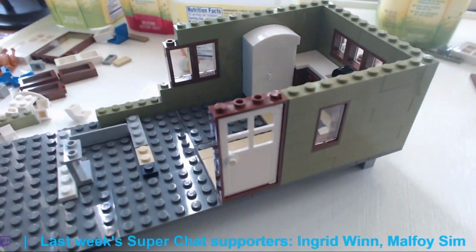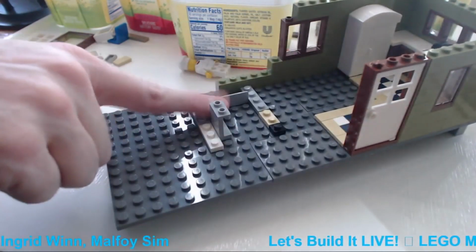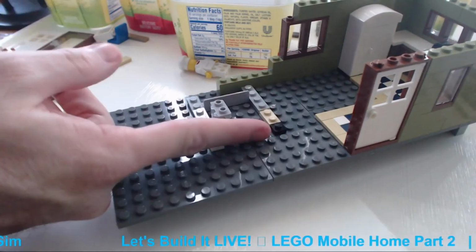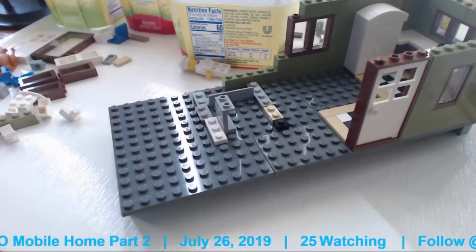I'd say next stream we should do the bathroom. Get the bathroom done. So here's our door, vanity. The door goes here. Here's the vanity, toilet, and bathtub, little bathtub.